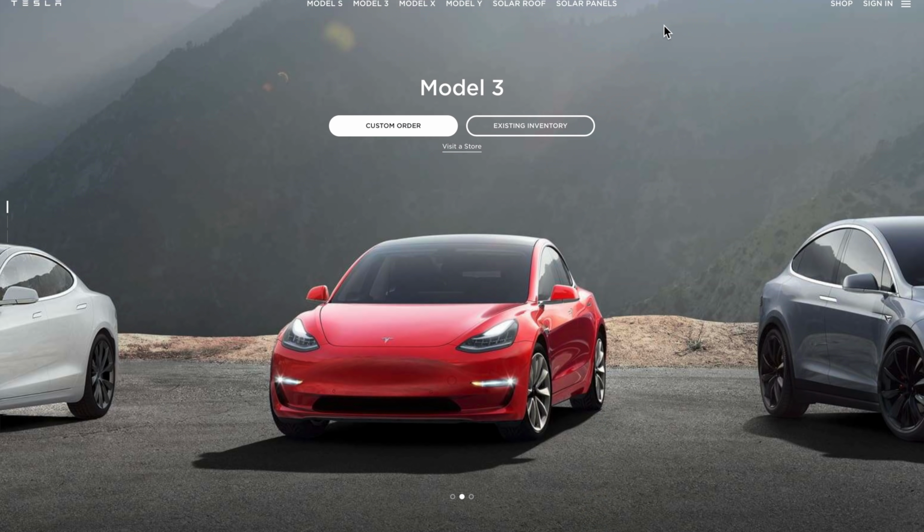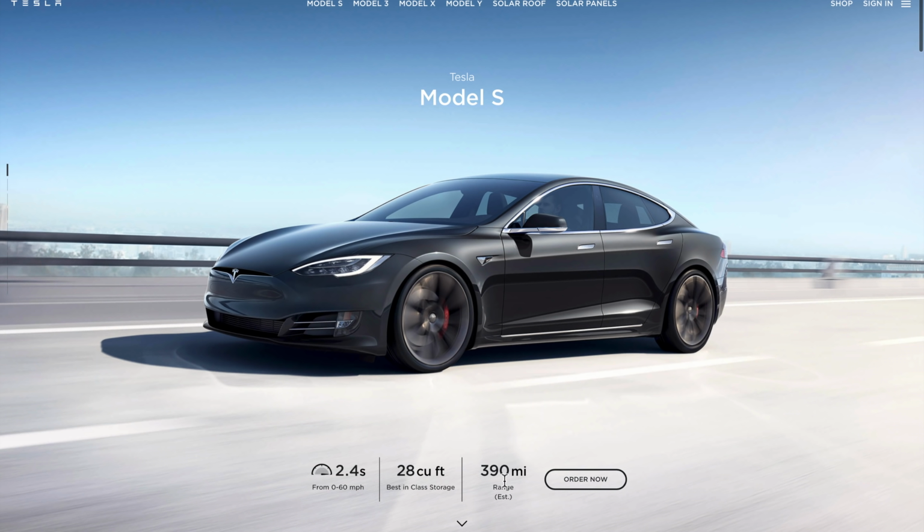On the next news, Tesla quietly changed this. They changed the range to 390 miles. So Model S got even better.